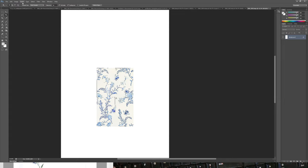Let me just select this. Oops. I just do a square select. So we select this pattern, and make another layer. It's probably okay. Let me just do the primitive way.